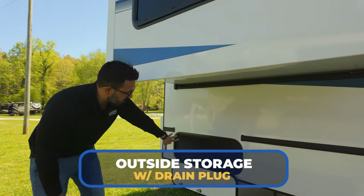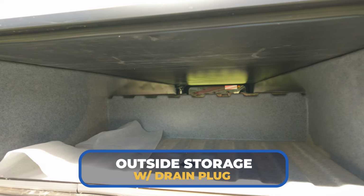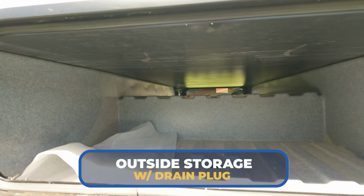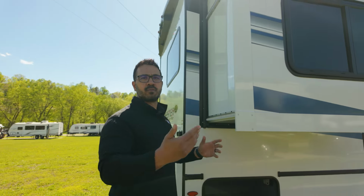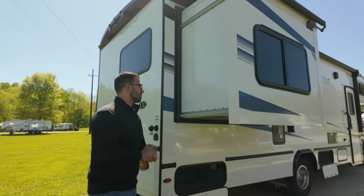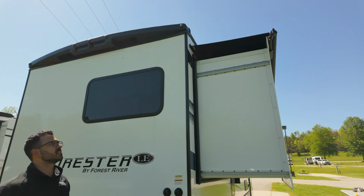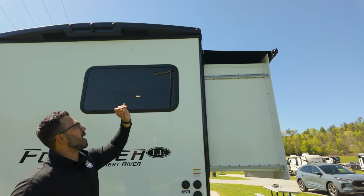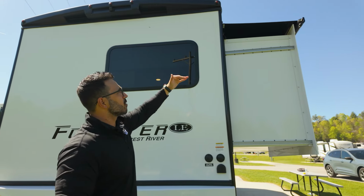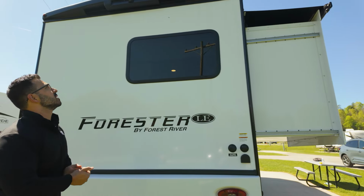If we drop down underneath, and again, you'll have another storage compartment right down there. It is rotocast with the drain plug, so it's nice and easy to wash out. So if you have firewood or something like that, again, you can clean it up easily. Please just remember, do not move firewood from state to state. We want to make sure we keep our trees nice and healthy. Also up top, you will see this one has an awning topper or a slide out topper on there. So that way any pine cones or sticks or anything that fall down aren't going to get gummed up in the seal of the slide. You can just roll it up nice and easily.